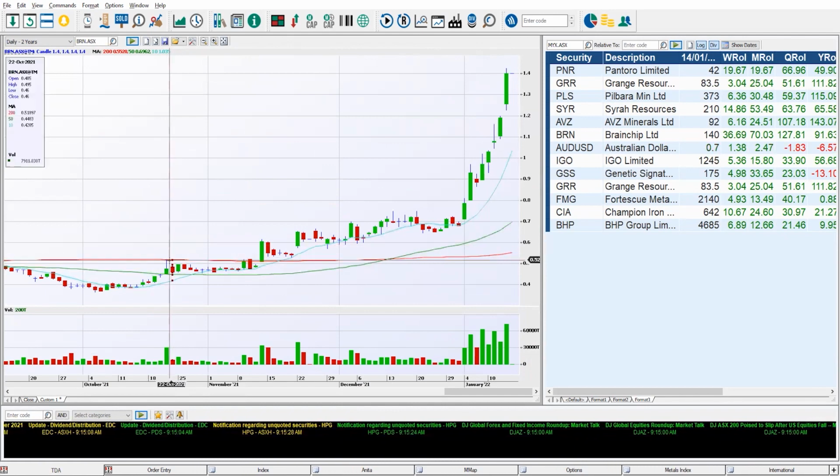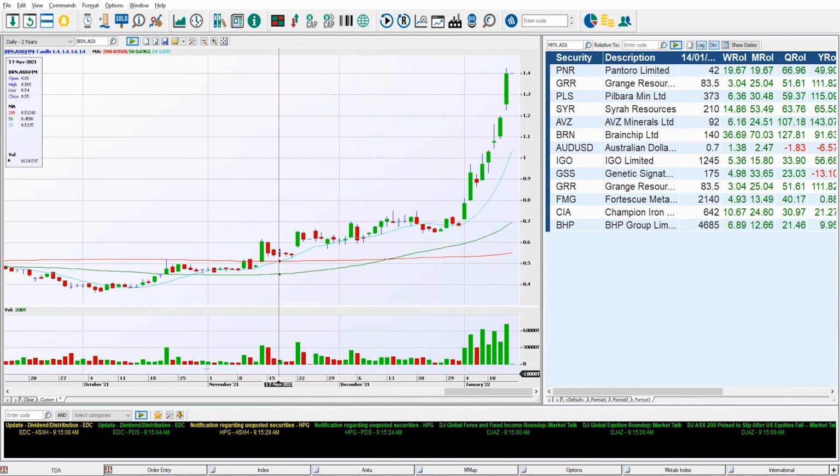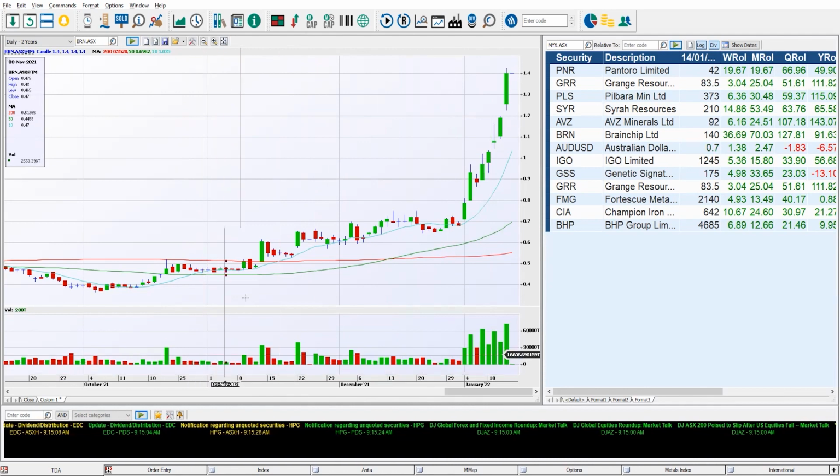And we can see that congesting under here, it becomes a bit of an absorption line, this overhead resistance, creating a lot of the volume drying up. This lower volume here in October, November, than what we see throughout the Christmas period when the market's closed. These lower volumes here, we end up seeing the days around it when a lot of the countries are on holidays is actually higher than October, November to transition.